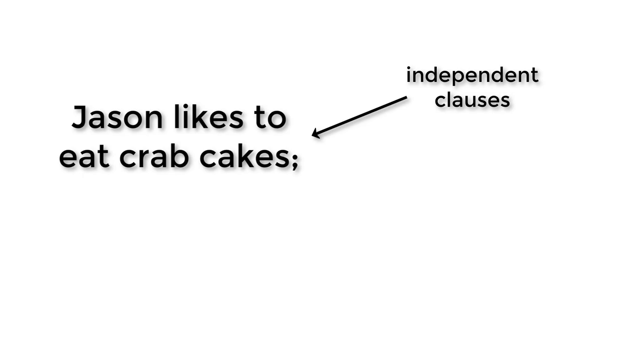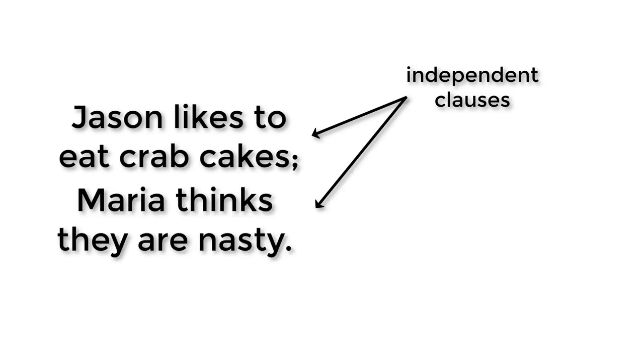A semicolon can be helpful though, because it allows you to combine two related ideas, showing that these ideas belong together without using a connecting word. Let's take a look at another example. Jason likes to eat crab cakes; Maria thinks they're nasty.